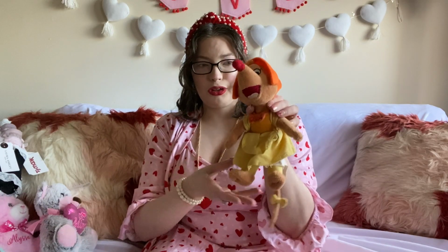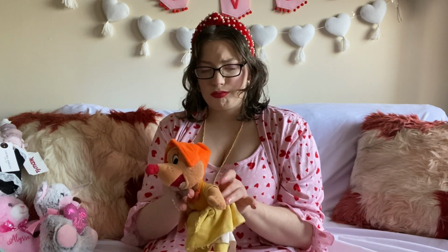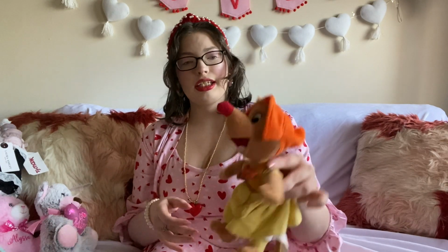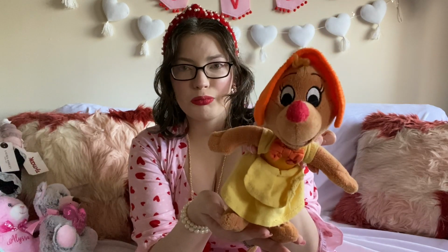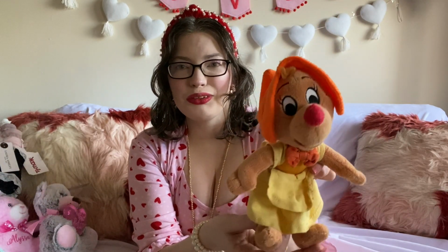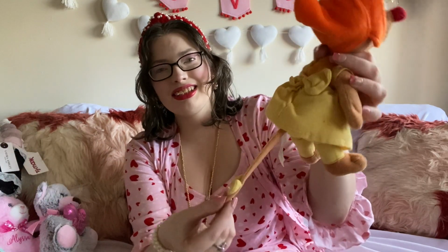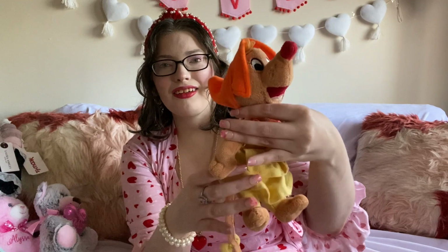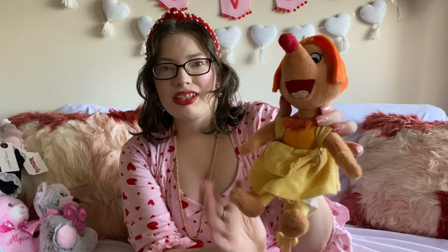So she found me the girl. So I believe it. Yes, yeah, Susie. This is Susie. So I was like, I don't have any of the girl mice. And she found me this one right here. So how adorable is she? Like, look at that. She has a super long tail and cute little bows. I love these. These are so cute.